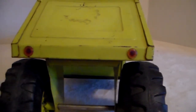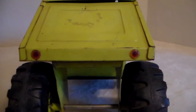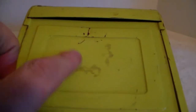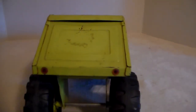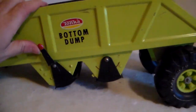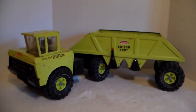Alright, here's the back. This is what I like. The tail lights. I hate that they dropped the tail lights on the trailers. I'm not exactly sure when they did that. I want to say early 70s. That was a nice addition. Now, I didn't have to remove this decal, but you see glue residue here. It was a little depressed right here, but that's more than okay. I'm not going to be upset with that. And we're looking at the roadside, and there again, like I said, the dump mechanism works. The little red protector tab is still on it.